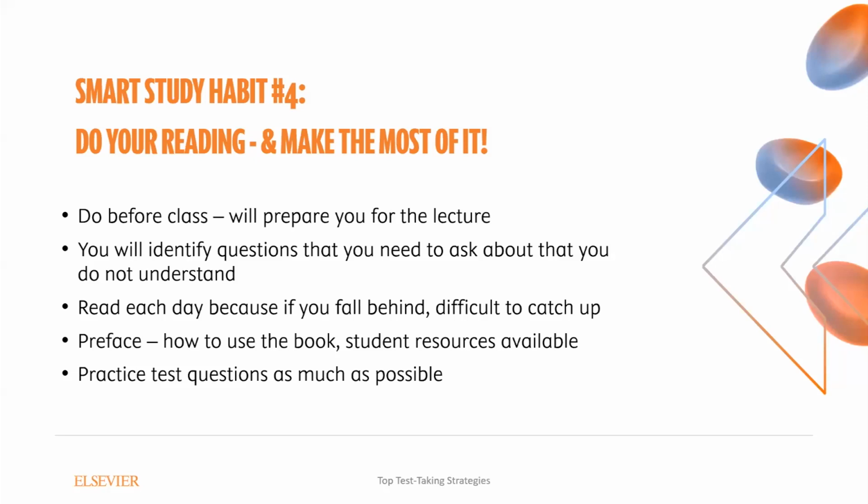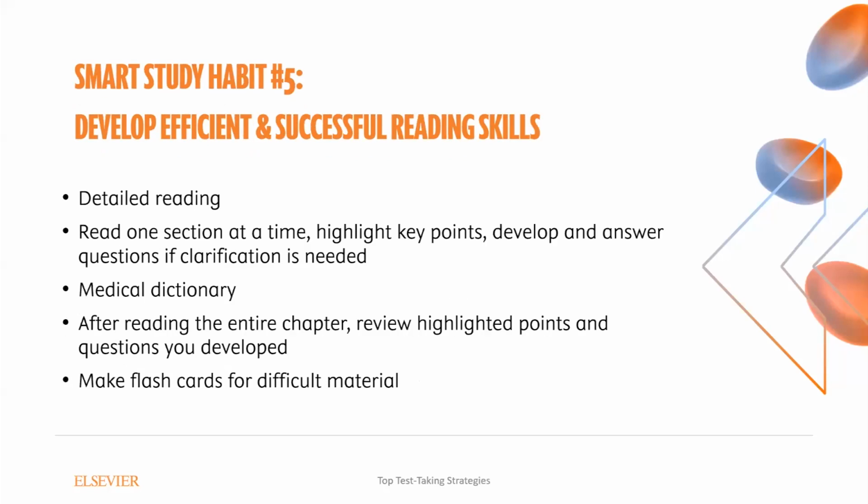Okay, so then the next smart study habit, number 5, develop efficient and successful reading skills. So you do want to do detailed reading. You don't want to scan or skim the content in the textbook chapter. You want to read one section at a time under each major heading. As you read, you should highlight key points. You should develop some questions that come to mind as you're reading. Write these questions down, and then look for the answers to the questions. If you can't find the answers, then plan to bring the question to class for further clarification.